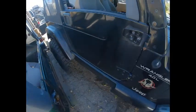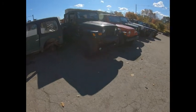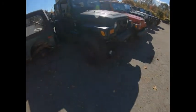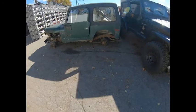This is probably a 99 or 2000 TJ 4.0. I believe it's a standard. I'd have to go look. It's hard to tell if it's a standard or automatic just by looking, but this is an automatic, unless you go look inside, obviously.